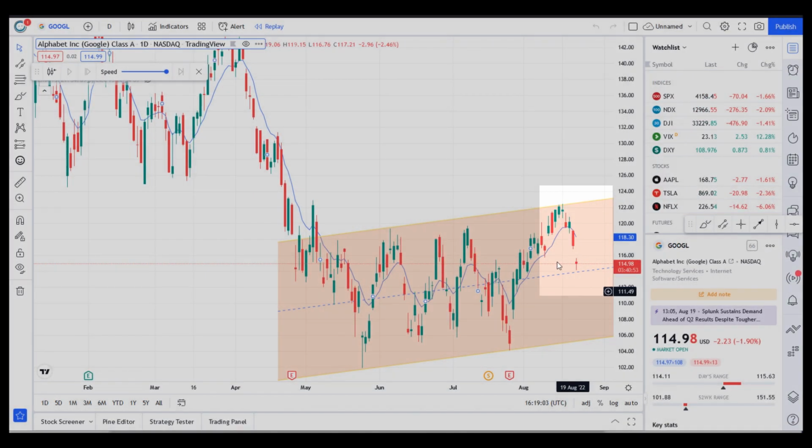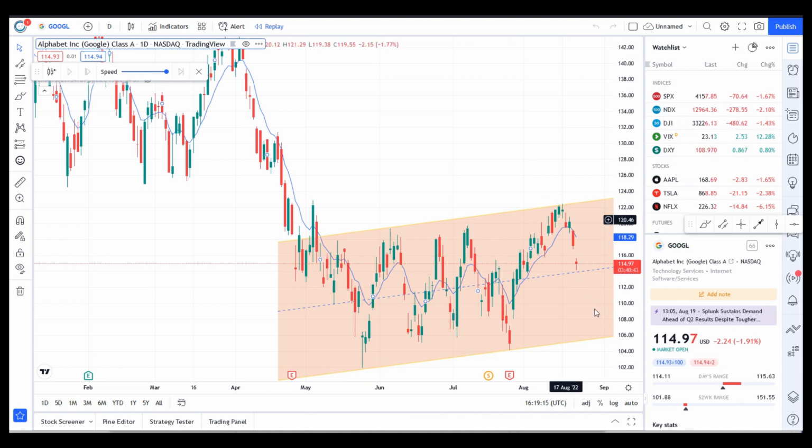Google dropped, right? So I was finally right. I was anticipating a downward move, so that's what happened. Even though I was wrong for the first few weeks, I thought Google would drop earlier, but I guess now is better than never. So this leaves us at an interesting point, right?